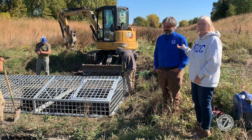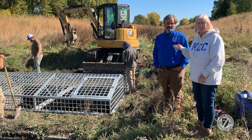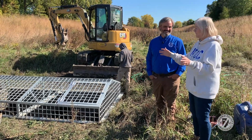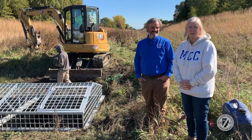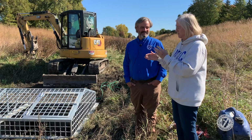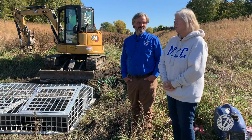Jeff Bedner, who is our environmental engineer, is now going to pick up and tell you what we're really looking at and why this is so necessary, and how his department identified this and came up with the solution, and now we're implementing it.